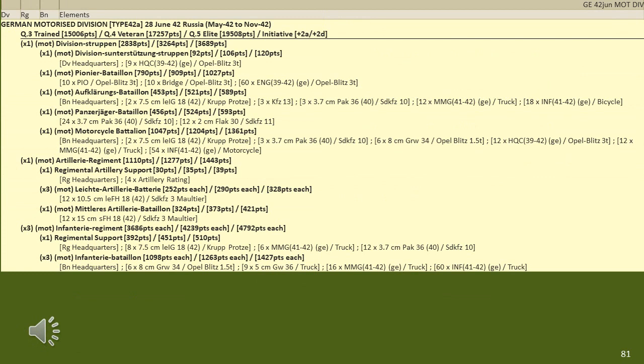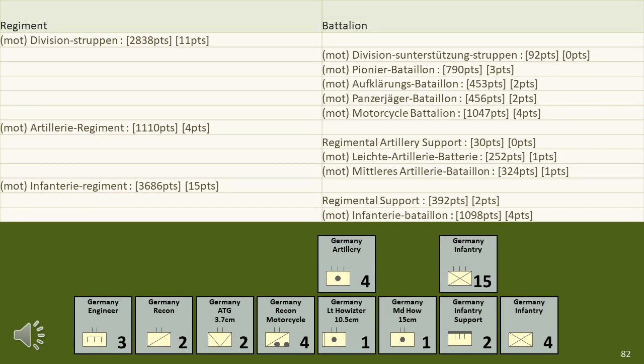The motorised divisions were also experiencing significant changes. As they were beginning to operate very independently, its reconnaissance was beefed up to give it a bit of armoured push, and the medium artillery's howitzers returned. A motorcycle battalion was added, and the medium howitzer battalion was added back.